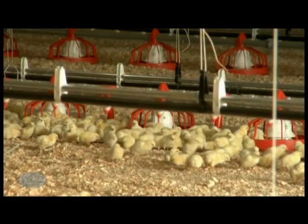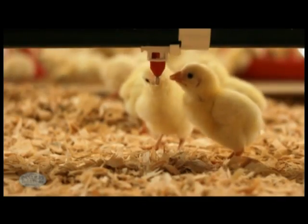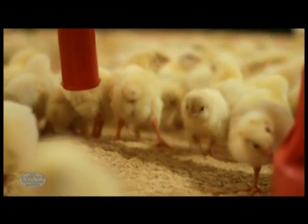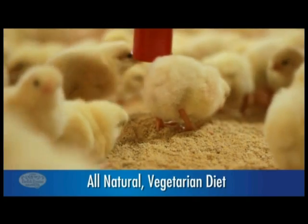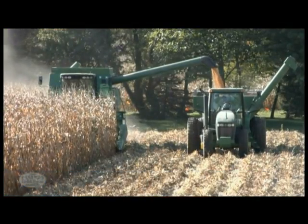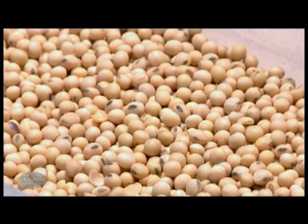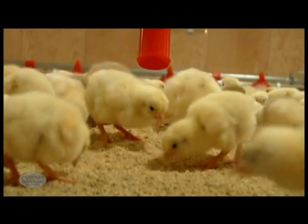The water delivery system dispenses fresh well water automatically. From the moment they arrive, these Peeps have plenty of water and feed waiting for them. And within minutes, they're eating, drinking, and exploring their new home. Our chicks thrive on their all-natural vegetarian diet. The feed is our special blend of locally grown corn and soybeans blended with essential vitamins and minerals to bolster our young chicks' immune system, just like an infant's formula.